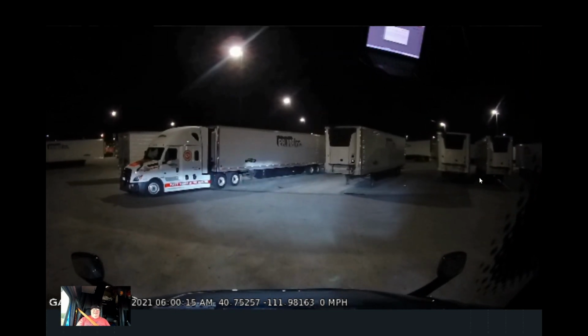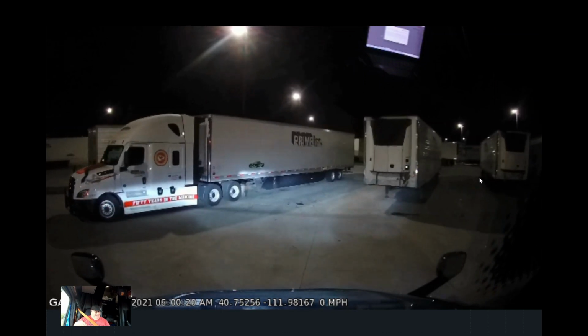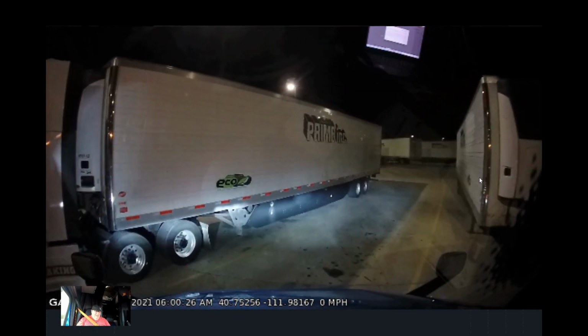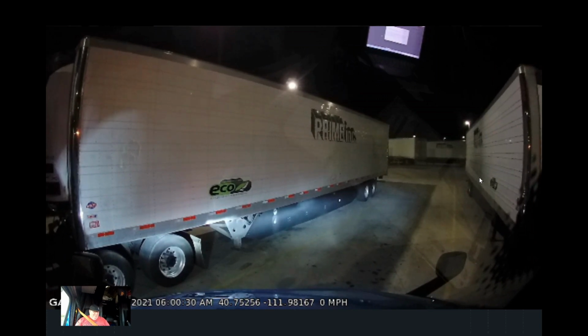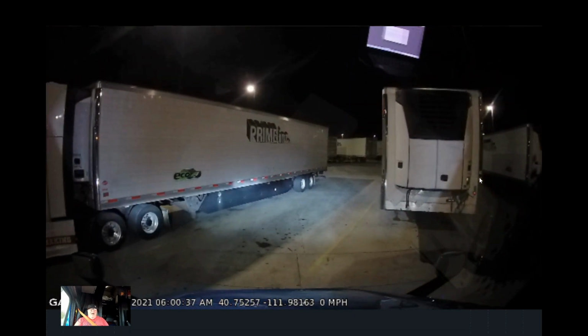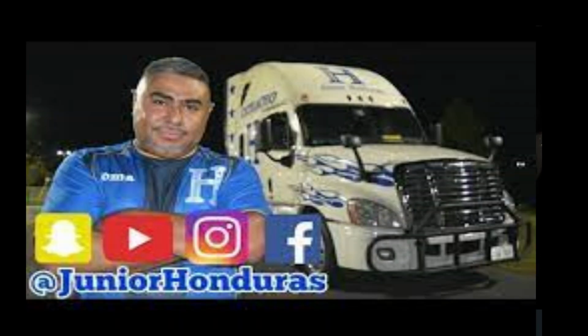So I did that because this way I'm going to make sure I'm not going to clip that trailer because, as you can see, I brought the truck all the way back to the right to pivot it and bring it close to that trailer so I didn't have to do too much of a maneuver to get it parked. Now I'm going to jump out with a measuring tape, make sure that I'm perfectly centered in the spot because when you're at a terminal, you never know if Big Dog Junior Honduras is going to roll in, and I don't want him to see a crooked trailer that I parked.